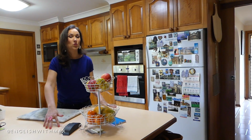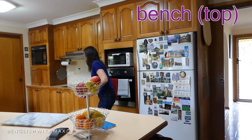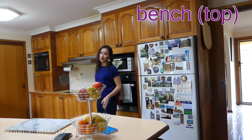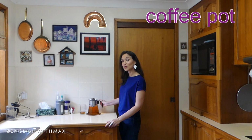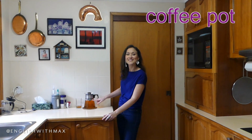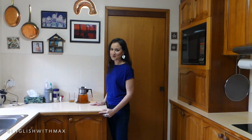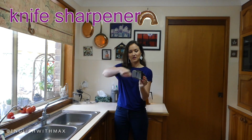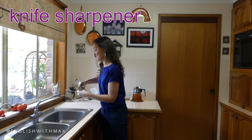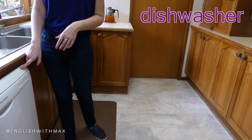This area here is called the bench top. Most kitchens have a couple of bench tops, so this area here is also called a bench top. This here is a coffee pot. As you may have noticed, this isn't actually coffee. We use it for tea, so we use it as a teapot. This thing here is a knife sharpener. So it's something you use to sharpen knives. That's the sink, and this is the dishwasher. And one more thing for the kitchen, this is a calendar.